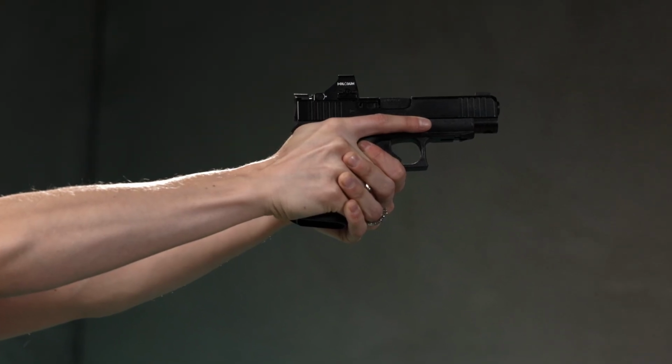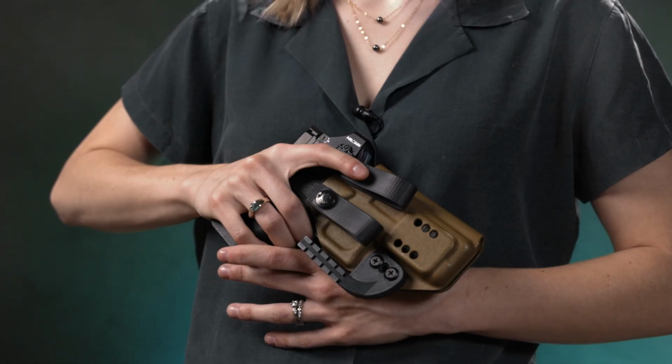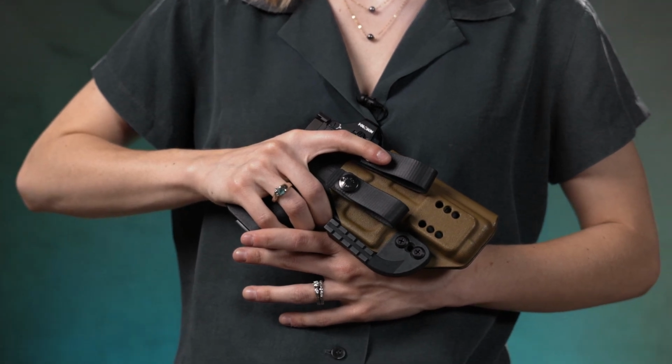Hi, my name is Tessa, and today I want to tell you about everything that I carry. I carry a Glock 48 with a Holosun 507K. I selected this gun solely because I enjoyed shooting it the most out of all the other guns that I tried, and that was enough for me.